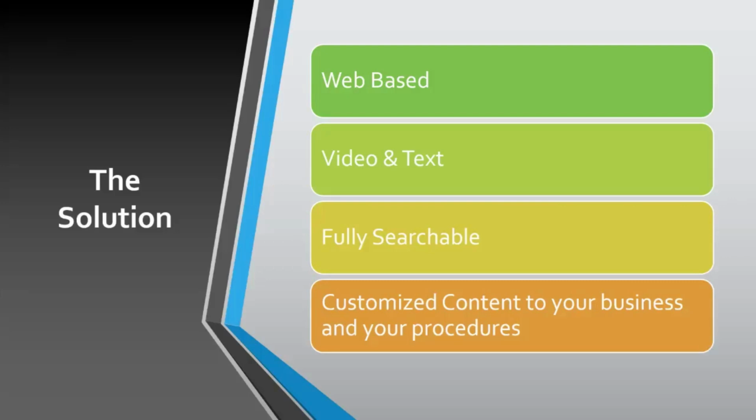So the solution to this is, one, it needs to be web-based. We need to be able to distribute and disseminate this information using the internet, being online, right? So that they can get to it wherever they are. It needs to be secured, right? We don't want to just give this knowledge to the whole world. Some of this might be very proprietary information, but we want to make sure that they can get to it in their homes, from their phones or laptops, whatever. And web is really the most effective tool to do that.